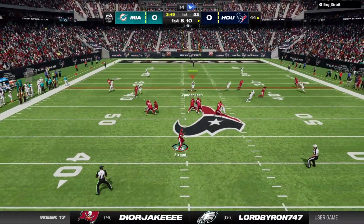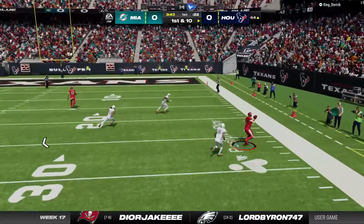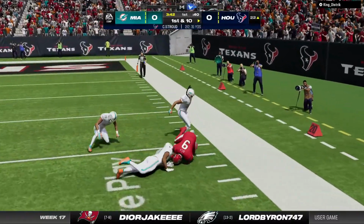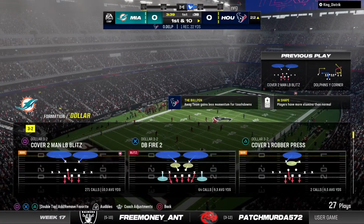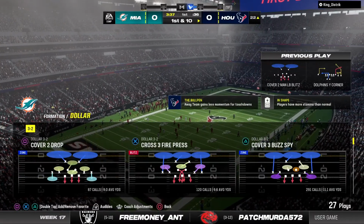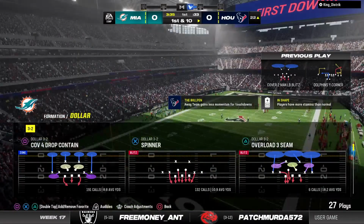1st and 10, it's Stroud. Throws right side, and that's complete. He'll get this one down near the 20-yard line, just shy of the 20. A good pickup there at 22.